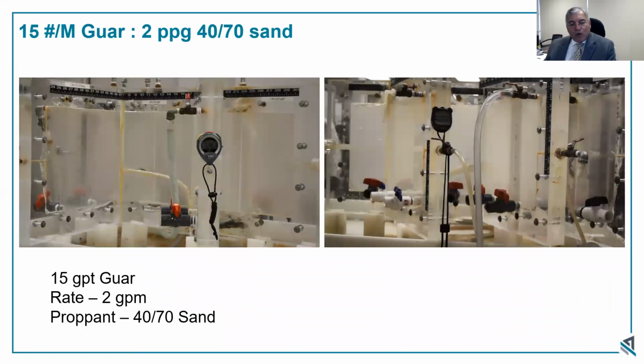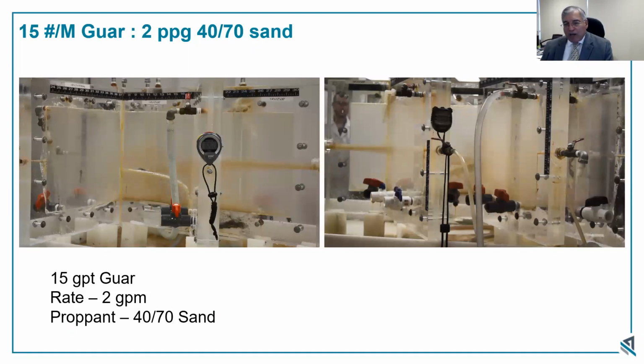So here is a 15-pound gel. It had a viscosity anywhere between 10 and 11 centipoise. We're looking at this model from two different angles, from the front and then from the rear. You can see proppant, and this is a 40/70 sand at 2 pounds per gallon. The rate is 2 gallons per minute.